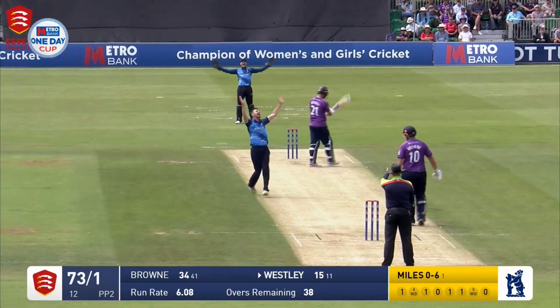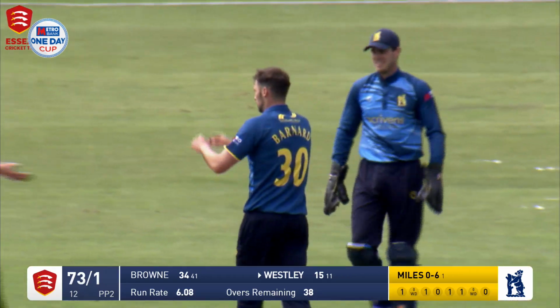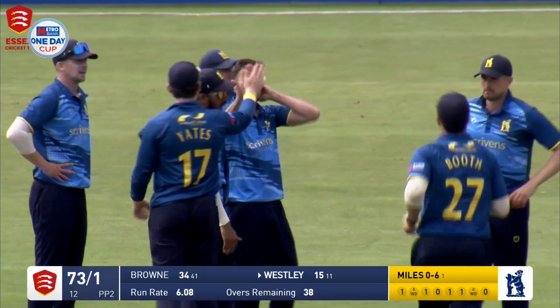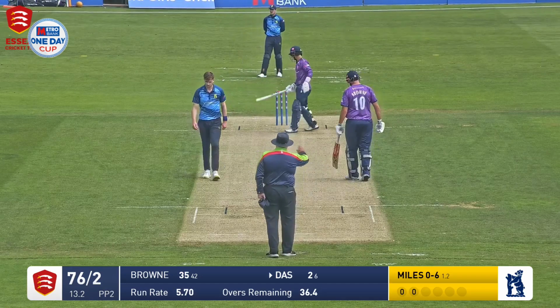Barnard comes in. Oh, he's right on the pass. That looked close. That's out. Tom Wesley turned away, as batters tend to do, as if to say, well, clearly it's not out, so I don't need to look. And then he turns around and sees the umpire's finger is up. And I think he would have been a better bet than those who did come in at that point. As here's a lovely back cut from Das.